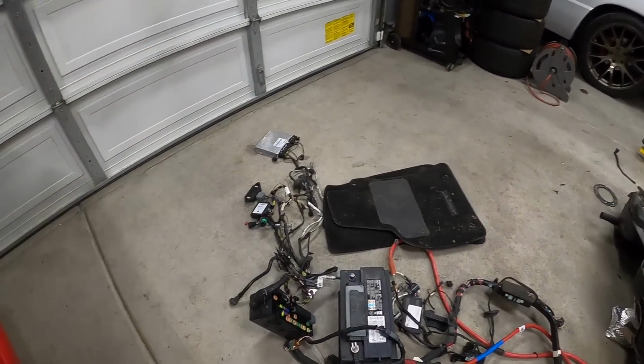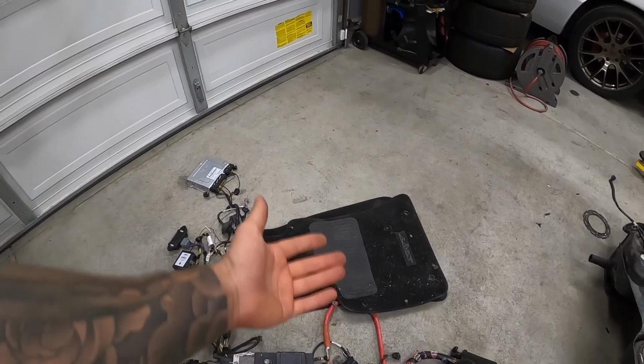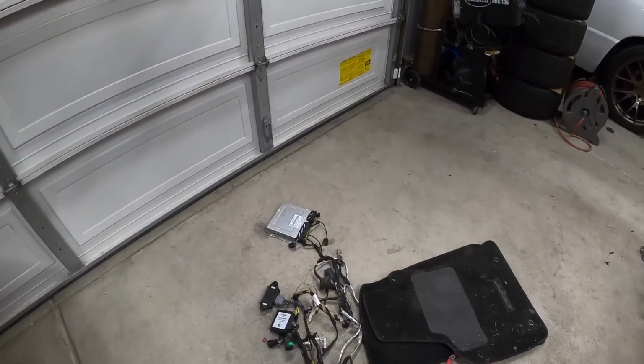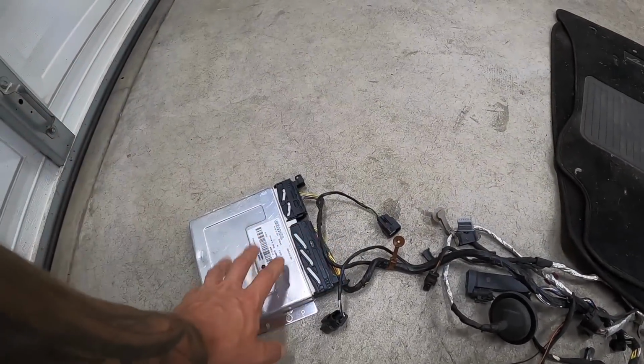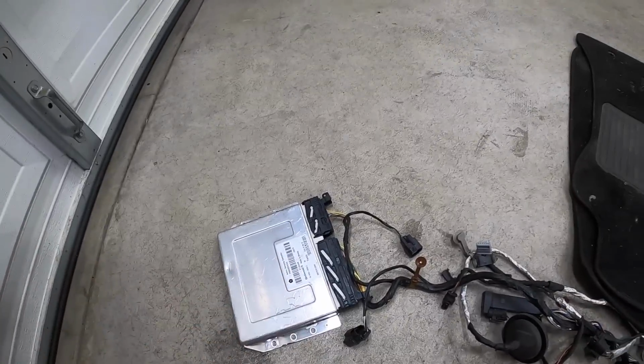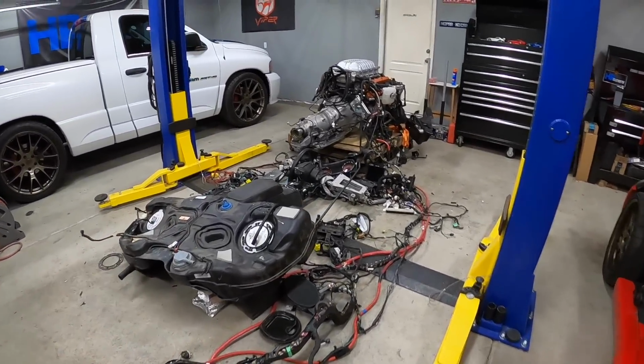We got the battery, we got the rear fuse box, we got the carpets. We pretty much have it all, you guys. This one I don't think we're gonna need, but this has to do with all the electronic dampeners on the suspension, but we're not going to be working with that, or it's not going to be working on our Dakota swap.